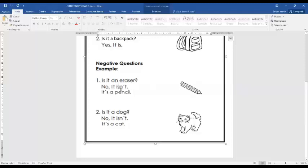Okay, the answer is negative. La respuesta negativa es de la siguiente manera. No, it isn't. Okay, what is it? ¿Qué es? It's a pencil. One more time. Is it an eraser? No, it isn't. It's a pencil. Entonces, lo que tú estás respondiendo es, no, no es un borrador. Es un lápiz, in Spanish.